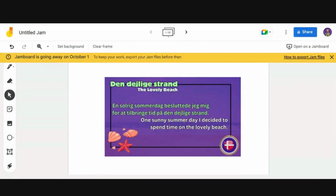Okay, I hope you enjoyed that little story. It certainly wasn't H.C. Andersen, but it was just a very simple text to highlight adjectives. Let's take a look at what was going on. Here you can see I have the slides here, and let me see if I can find a highlighter pen. Is that possible? Yeah. So, en solrig sommerdag besluttede jeg mig for at tilbringe tid på den dejlige strand.